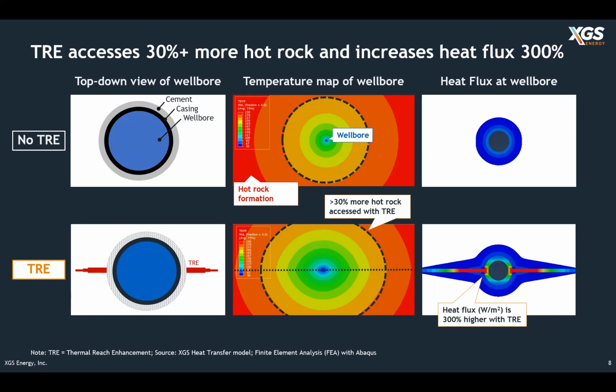So the delta T here between the working fluid and the resource temperature is around 200 C. We injected 50 C fluid into the 250 C rock. When you start to extract the heat from the resource, you can see that with no TRE and only having the closed loop, you have a limited amount of access to the hot resource downhole.